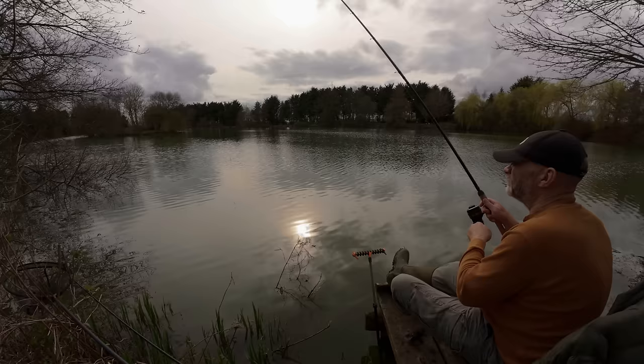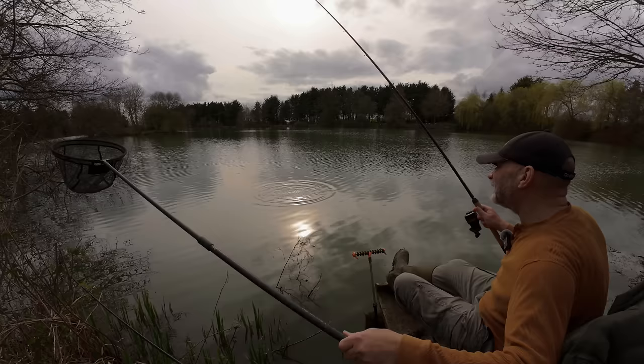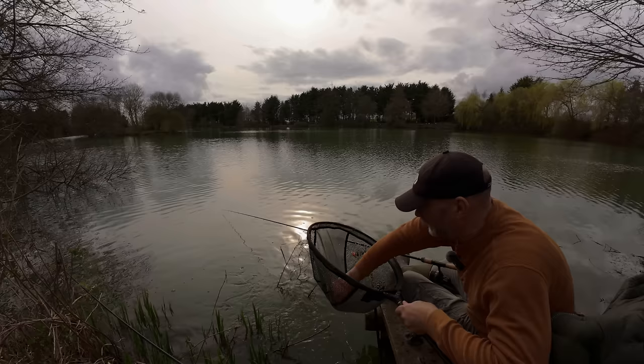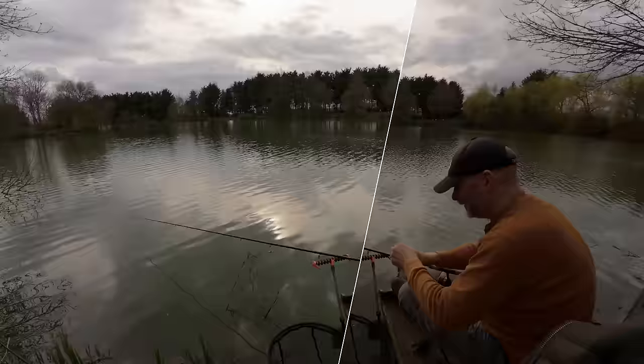This feels a bit bigger. Hopefully it's a roach. No, skimmer. Oh, I thought it was a nice roach then. It's only the second skimmer we've had. I really thought that was going to be a nice roach. Never mind. Just all real much of a muchness.